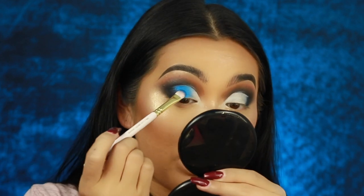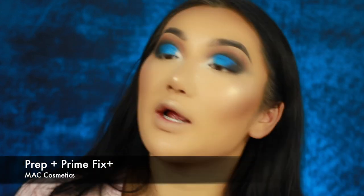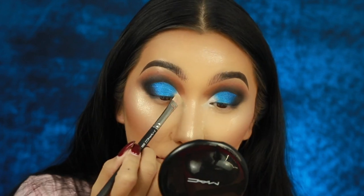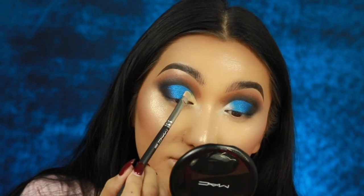I love blue eyeshadow so much. It's like my favorite shade to wear. So I'm going to go in with another pigment. This one is called Ice Cream, and this is a bit more like a yellowy gold. I'm going to spray a bit of Fix Plus on my brush, and I'm just going to put this on my inner corner. This is a really bright yellowy shade, so I really want it to pop out. And I'm just going to blend these two colors together so it fades in really nicely as well.